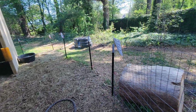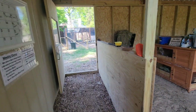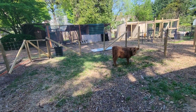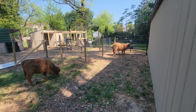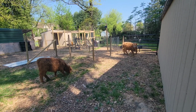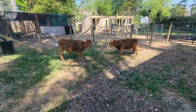This area is fenced in right here. Still trying to get them used to us. If I go to catch one now, they'll run away. Maybe they'll run in here, which is what I want. But I did want them to have some freedom. It's cooler over here than it is in the barn. So I might hang out today outside, do some work out here. I have stuff to do anyway. Oh, she's eating the hay. They're so cute.